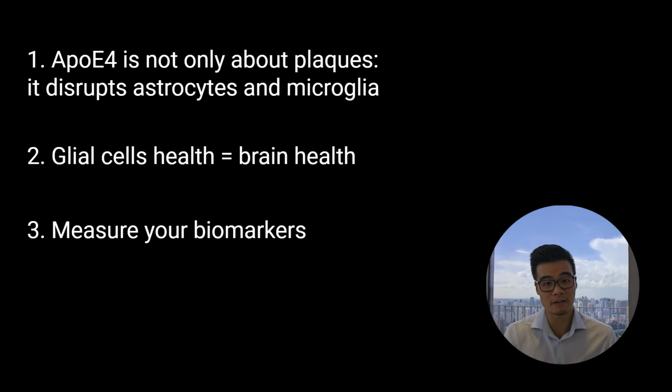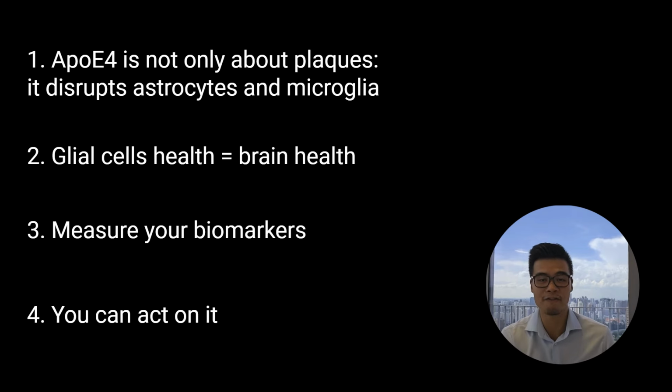Number 3, biomarkers can and should guide us. We track more than just cognition. We look at metabolic inflammation, lipid profiles, and mitochondrial function as a proxy for how your glial cells might be faring. And 4, everything is fixable, or at least modifiable. Whether it's through nutrition, supplements, or future therapies, the goal is to nudge ApoE4 brains towards the more resilient E3 or E2 phenotypes. And that starts by keeping your cellular cleanup crews online.